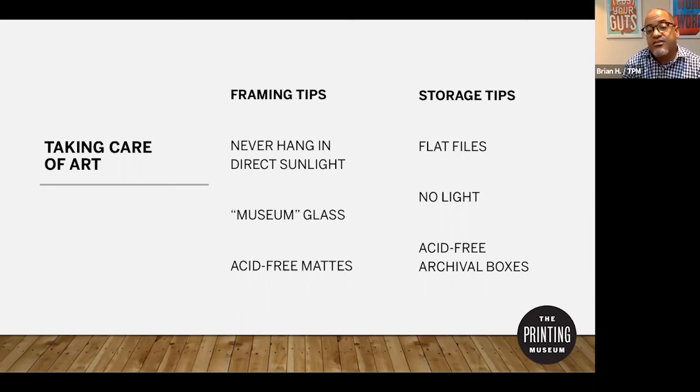So you just want to be very careful when you collect or acquire works on paper to always protect it as best as you can, and keep it as far away as possible from papers and other materials that have acid.